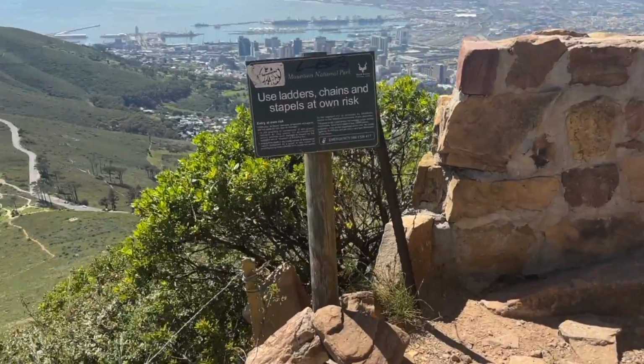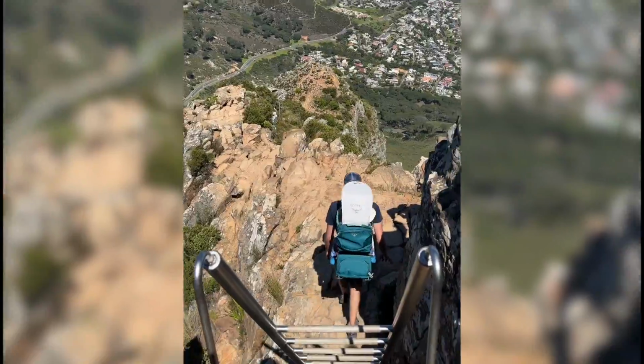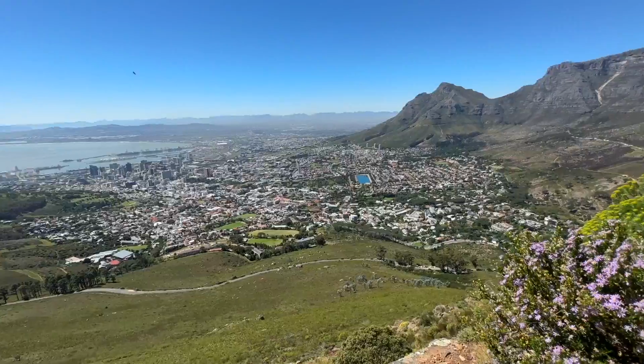Keep in mind, this one's not for the faint of heart. There's plenty of narrow passages and rock scrambling, in addition to a few ladders. Although the view at the top is incredible, especially since you know you've earned it.